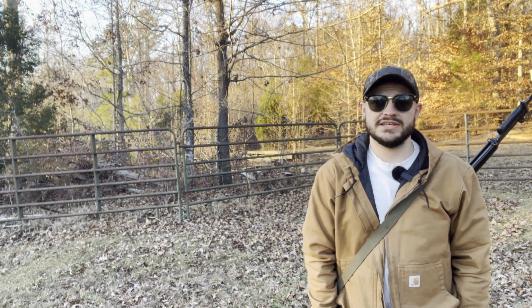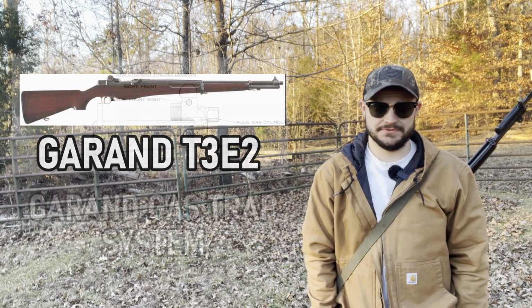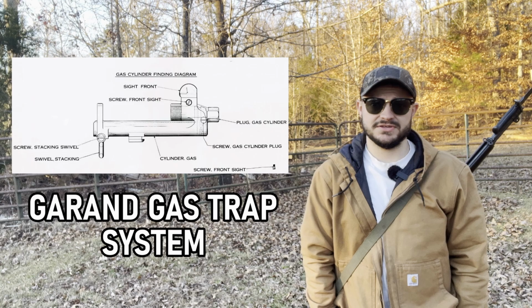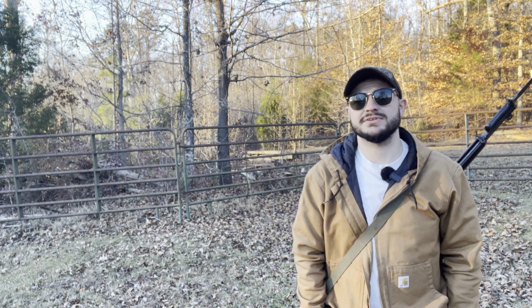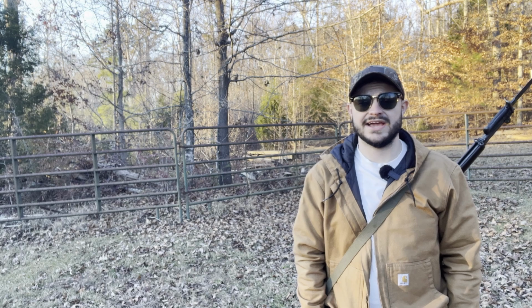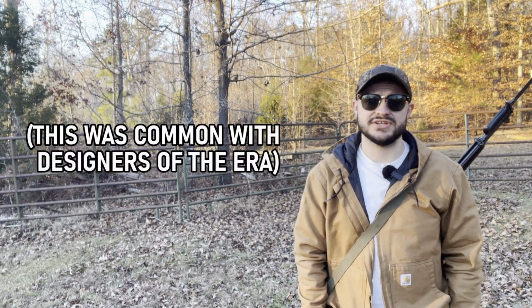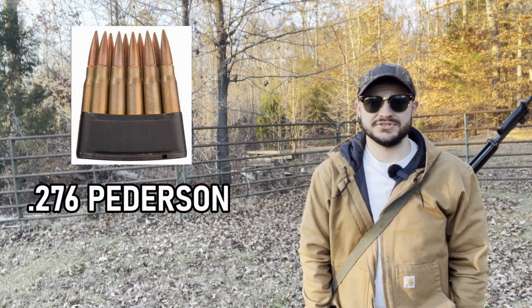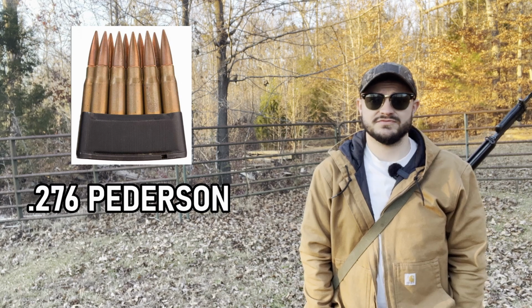By 1929, he developed a rifle called the T3E2 that used a gas trap system. This would trap gas at the front of the barrel to cycle the long-stroke gas piston to operate the bolt. The reasoning behind why this weapon didn't simply have a porthole cut like many other modern gas-operated firearms was due to lack of knowledge and research and understanding of its reliability. This weapon was also chambered in .276 Pedersen using an M-block clip. This cartridge was intended to replace 30-06 for military service.